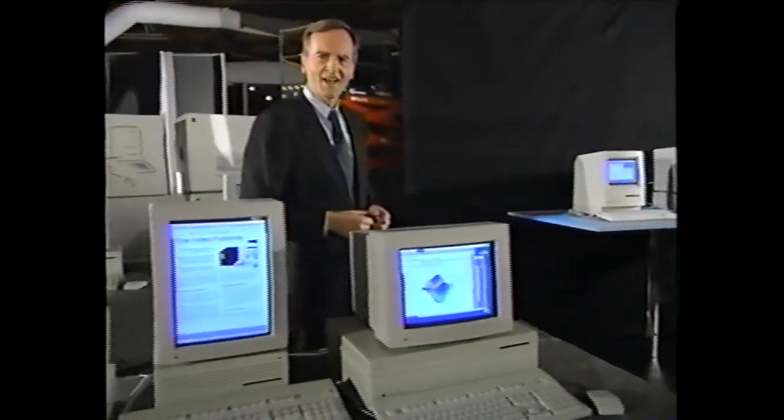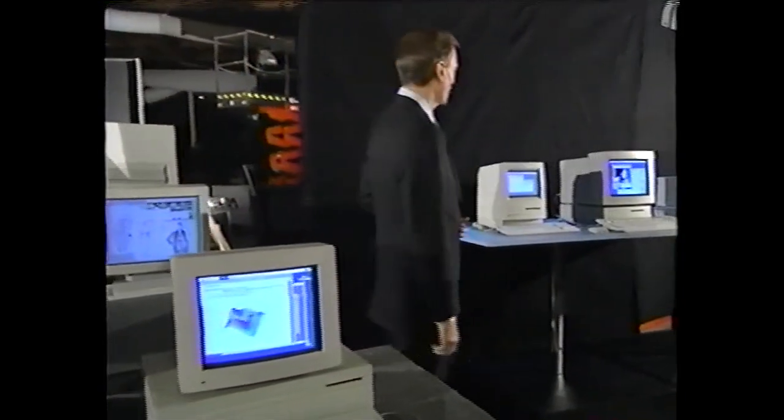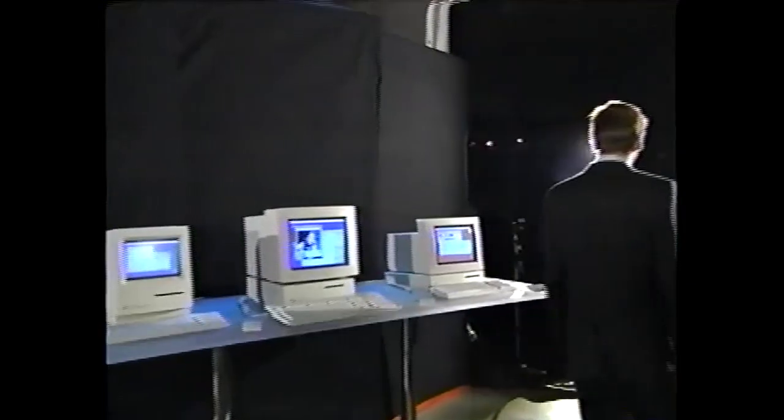Apple CEO John Sculley had been trotting out a rapidly expanding product line of expensive Macs for the short term. That's a nice collection, John. But he didn't want Apple to become solely dependent on the Macintosh and its uncertain future. So his latest strategy was to diversify and expand Apple's reach into other markets.